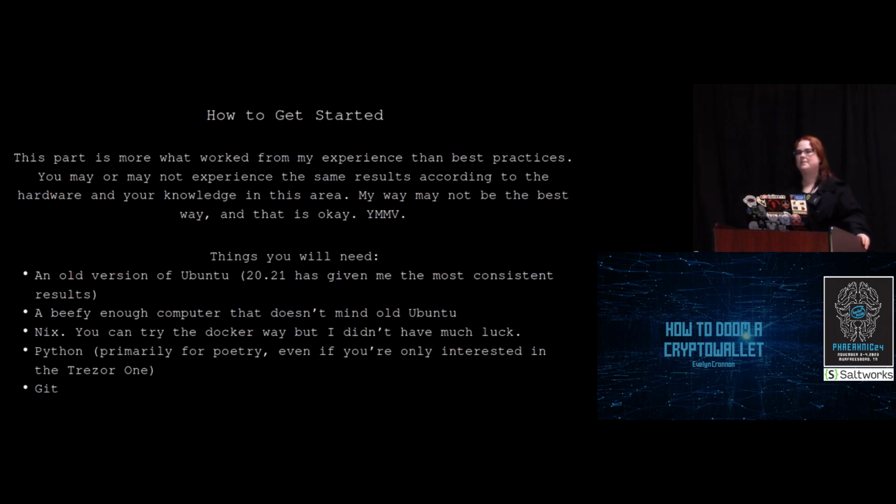You're going to want Nix. I know, Nix Shell, yep. It's way more consistent than using their Docker. I had nothing but issues with their Docker image. You're going to want Python. Because even if you are using this for legacy, which is written in C, they still use a poetry environment for a reason, I'm sure. And that poetry environment is going to require Python. And finally, Git, because this ain't my code. We gotta get it from somewhere.